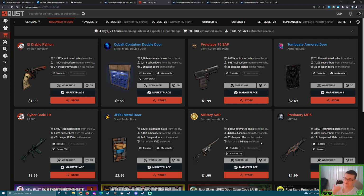And when it gets to Wednesday night for me, what am I going to offer? Well, I'll be considering how many have sold by then, and then I'll make a consideration of how much I want to offer for them. But honestly, only from what I see right here, right now, it's the Cobalt container double door. And, yeah, that is awkward, isn't it?